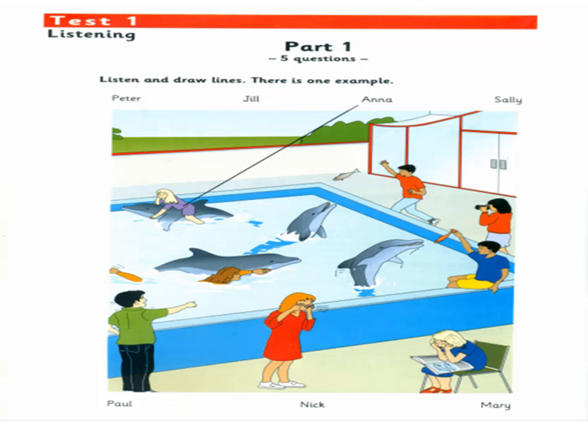Hello. Where's Anna? She's in the water with one of the dolphins. What's she doing? She's riding on its back. Oh, I'd love to do that. Can you see the line? This is an example. Now you listen and draw lines.